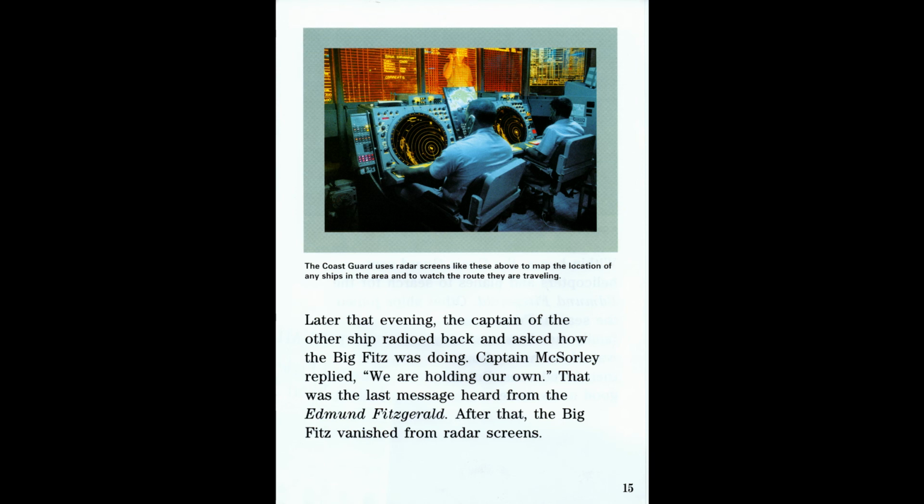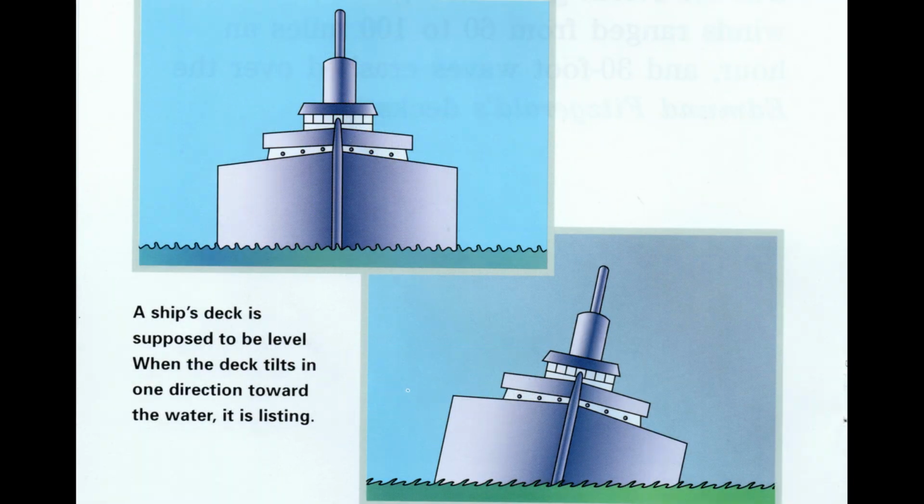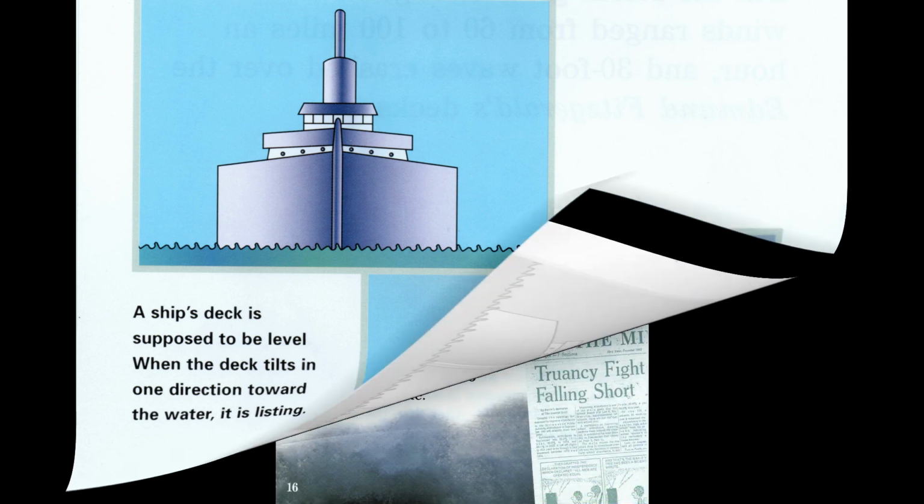That was the last message heard from the Edmund Fitzgerald. After that, the Big Fitz vanished from radar screens. What does the word listing mean as used in the story?